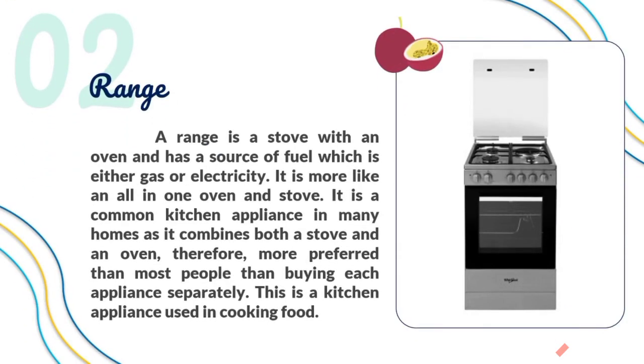Range. A range is a stove with an oven and has a source of fuel, which is either gas or electricity. It is more like an all-in-one oven and stove. It is a common kitchen appliance in many homes as it combines both a stove and an oven. Therefore, it is preferred by most people over buying each appliance separately. This is a kitchen appliance used in cooking food.